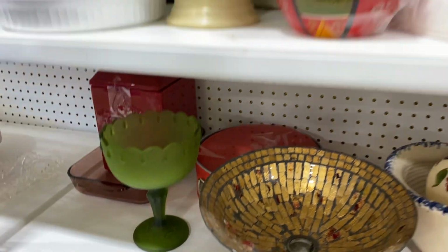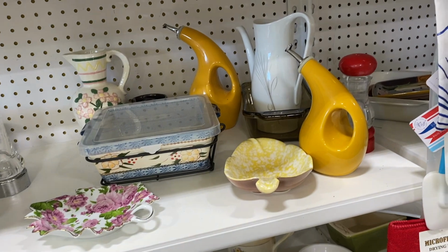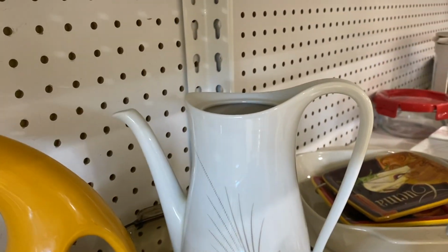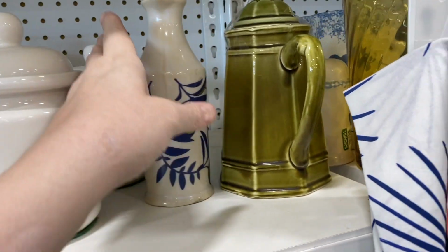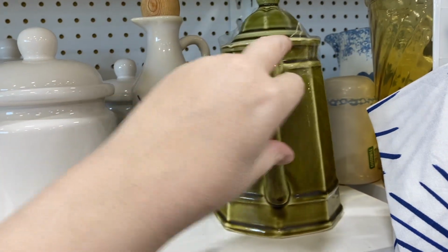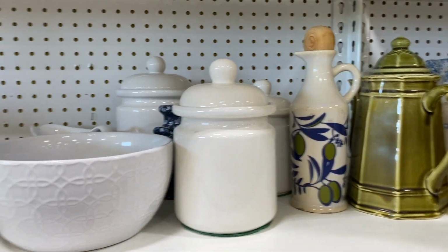Oh, and there's a piece of vintage glass, a compote. I also really like the shape of that. I really do wish it had its lid though, so bummer on that. And then this piece looked to be a Made in Japan piece just by the look. I think it looks really good with the bottle next to it too.